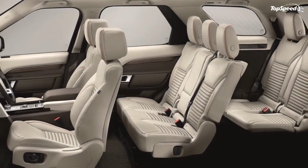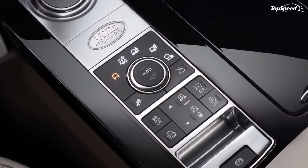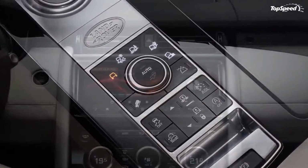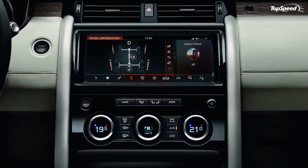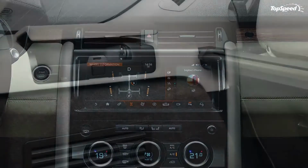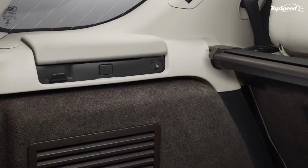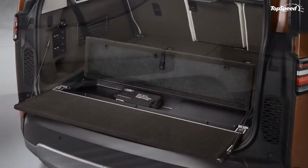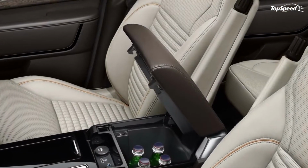The Discovery still has seating for 7 full-size adults in 3 rows of seats. The stepped roof allows for outstanding headroom in all positions, and the folding seats offer flexibility between people and cargo capacity. Fold the rear 2 rows flat, and the Discovery can swallow 82.7 cubic feet of cargo. Land Rover says it designed the seats to fit adults in the 95th percentile.